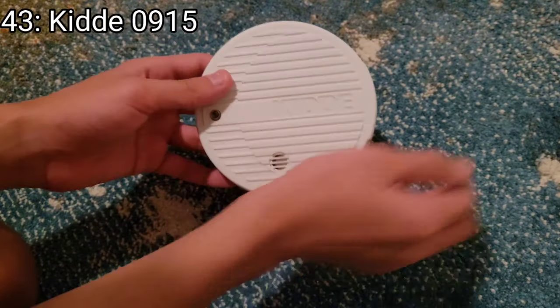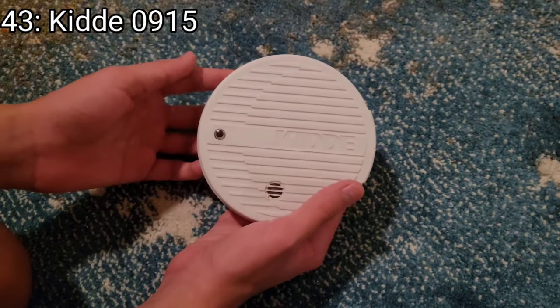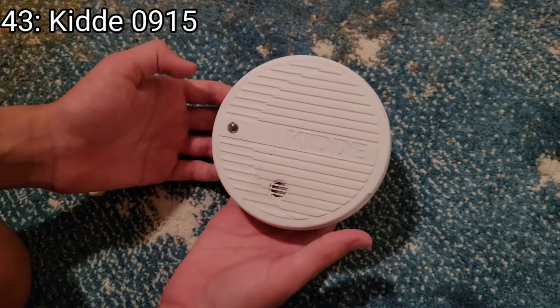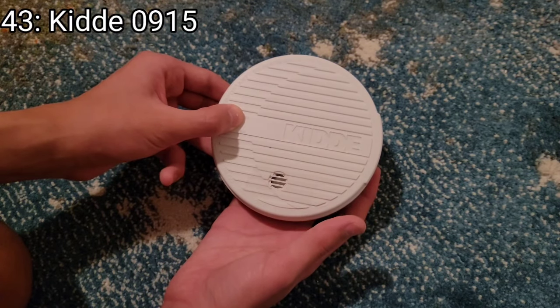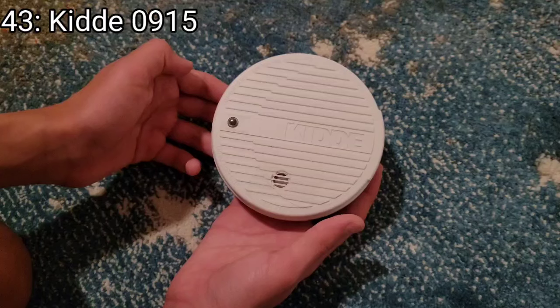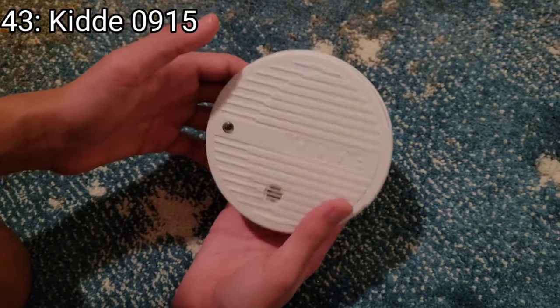So this is the Kidde 0915. It's not a Firenetics or anything. This is a Kidde model. And it was made in the 2000s, so we're gonna give it a test. Pretty basic, but it's cool to see that it's made in the 2000s.